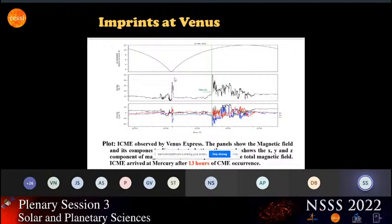So here, about 13 hours after the occurrence of the CME, we can see some shock signature, seen as an increment of the total magnetic field and its components. These are the signatures at Venus, which we have traced out, observed by the magnetometer on board Venus Express.